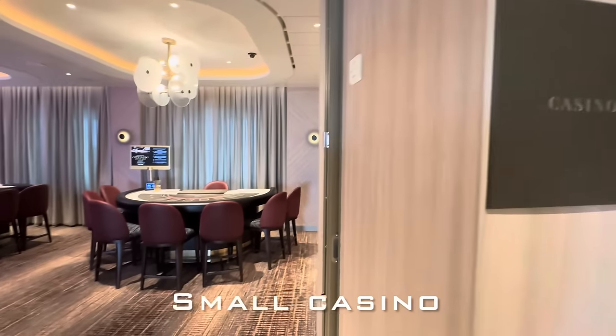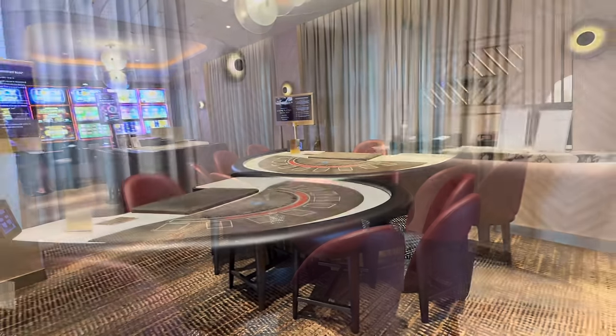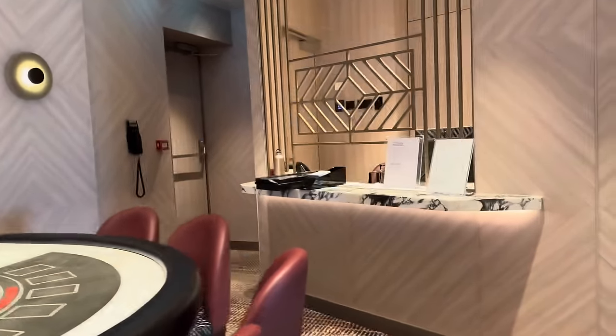If you're a huge casino person, this might not be the ship for you. It's a small casino with a few game tables and slot machines, but it does get busy and fun at night.